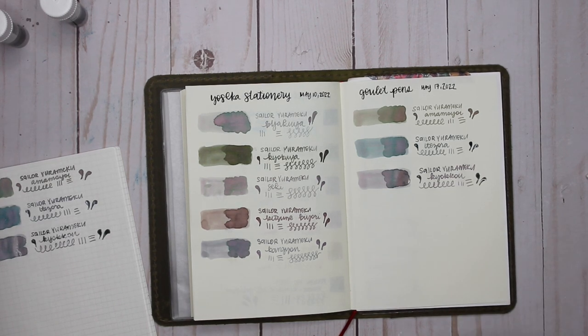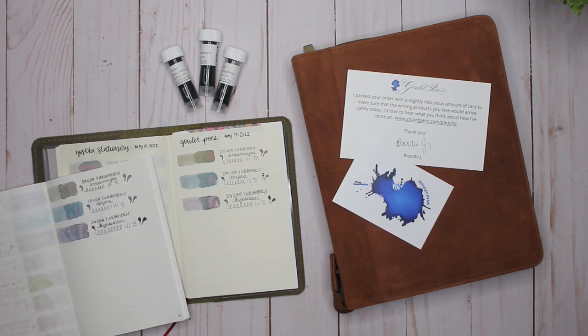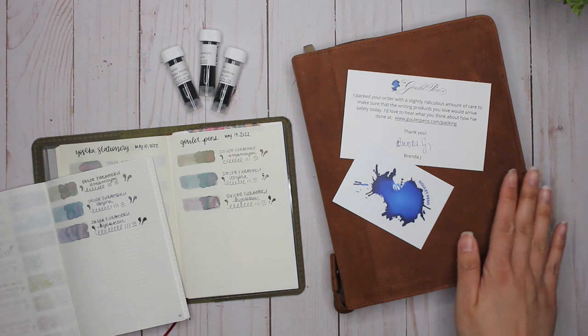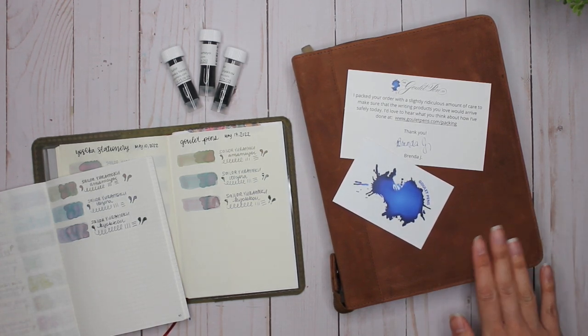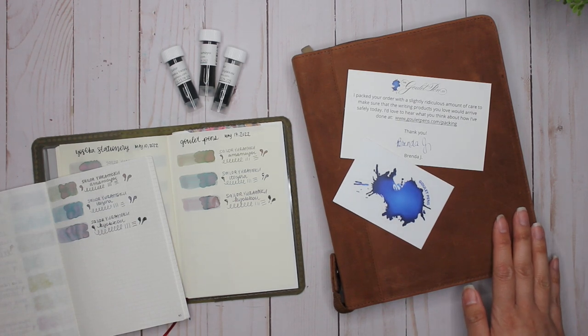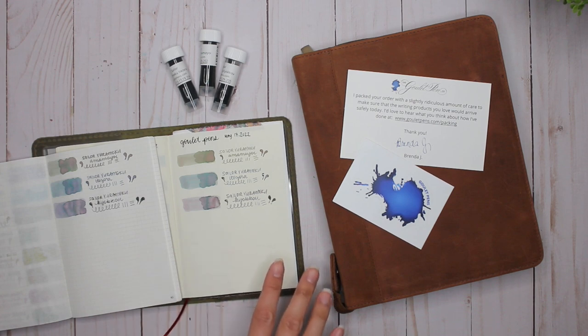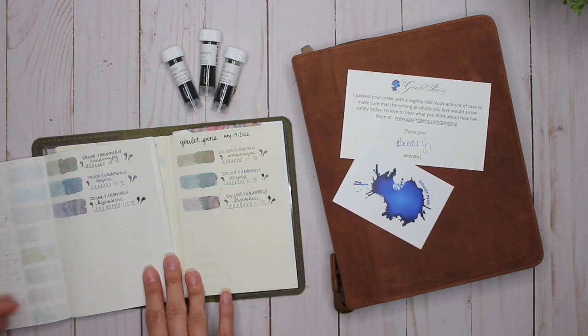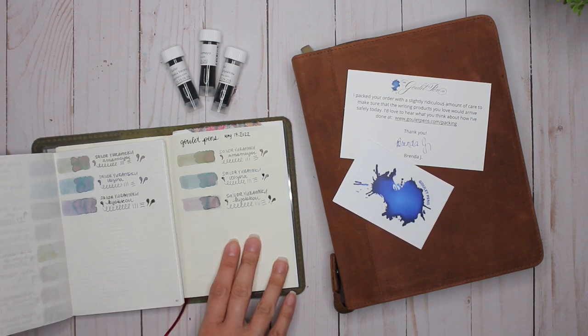All right. So let's just back up here. Okay, so there is my order from Goulet Pens. I'm really happy with this 24 pen case from Girologio in the saddle leather. Really love that leather. And then the remaining three Sailor Yurameku inks that I haven't had yet, I absolutely love them and how they look on the different papers.